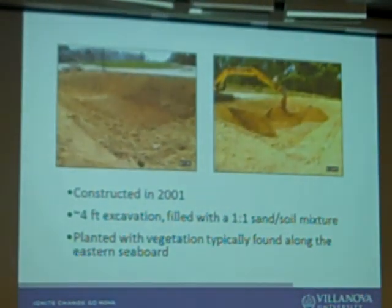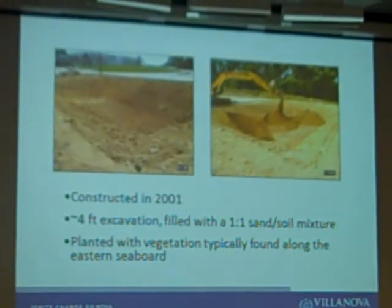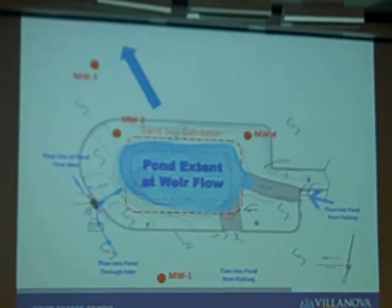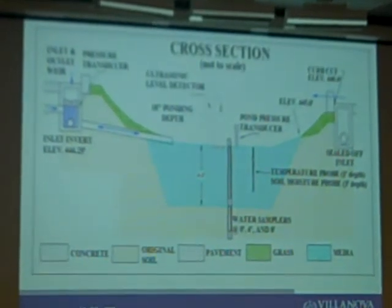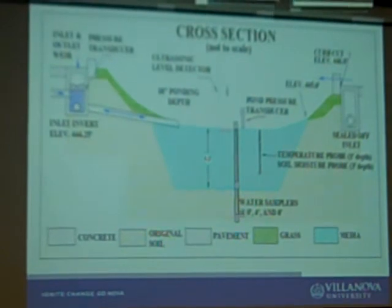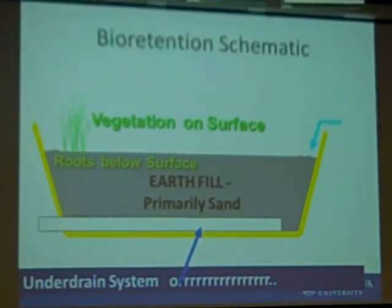The infiltration rates built it. We just dug a hole in the ground, filled it with sandy soil that we mixed on site, and taking a look at it, we had to get water in, so we had some curb cuts and a pipe bringing the water in. We've done all sorts of instrumentation on the site to basically understand what's going on, and as I said, I'll talk about it a little bit in the past.